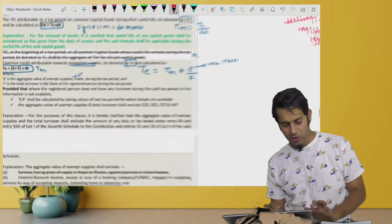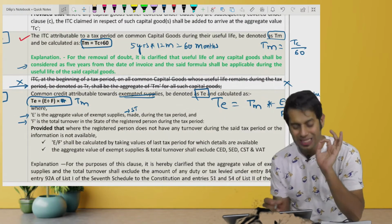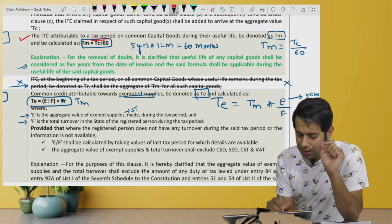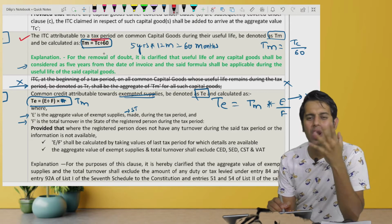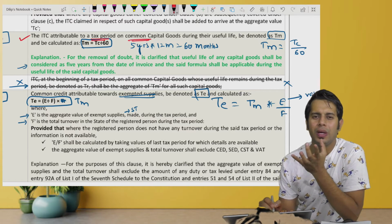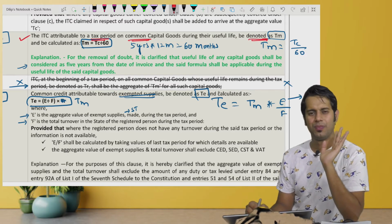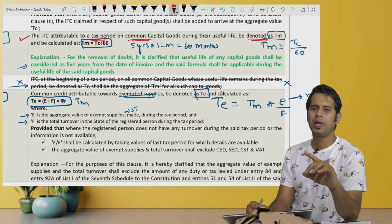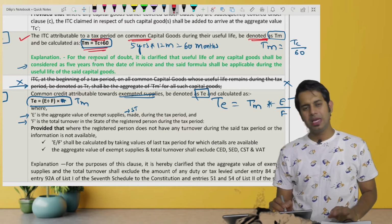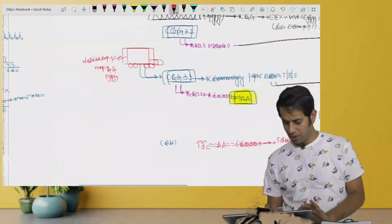Okay, sir. After this, what should I do? After this, you go to point number E. What is point number E telling? Point E is telling ITC which is attributable to a tax period of 1 month. What is the amount of ITC of common capital goods for 1 month? That shall be denoted by TM, and that shall be equal to TC, total common capital goods, divided by 60.